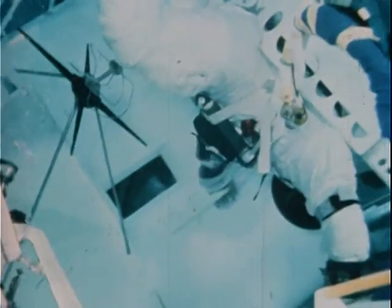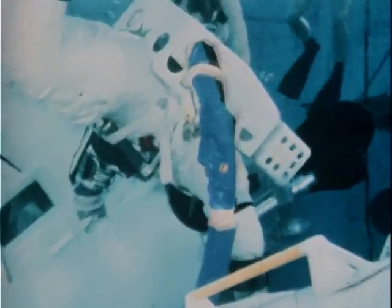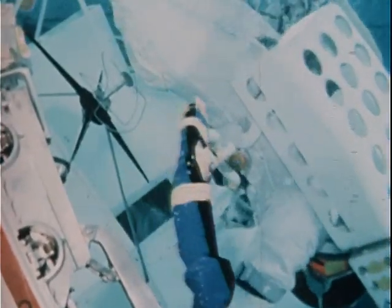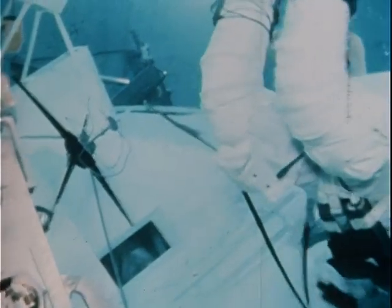I'll get into a position on the side hatch where I can rest, release my hands from holding onto the handrails and that kind of thing. And at that point, we consider that we have demonstrated the capability to transfer from one vehicle to the other. I retrieve a couple of thermal samples which we have located on the surface of the spacecraft. If anyone's interested, we can go into that later, but it's nothing really significant.